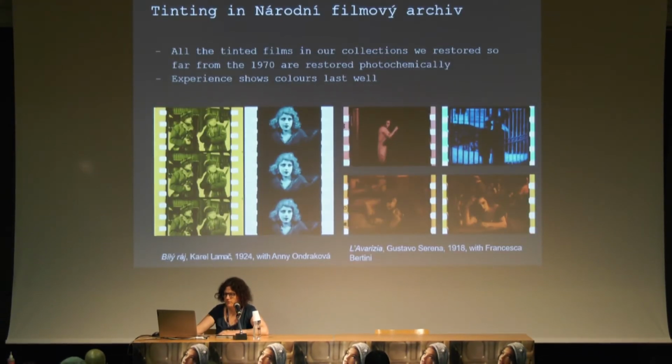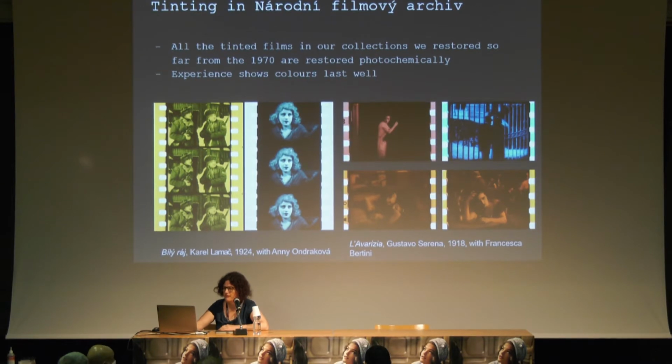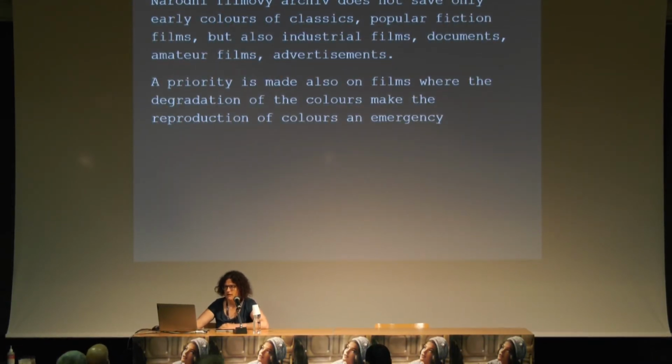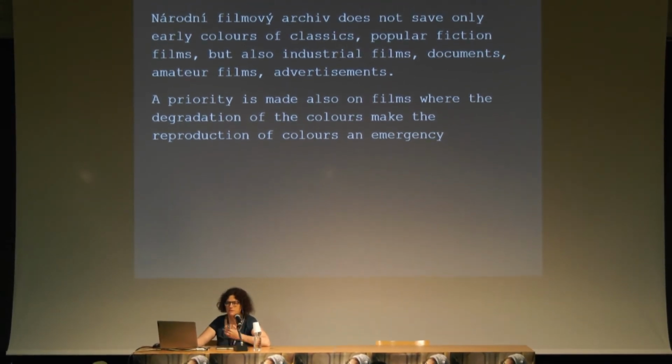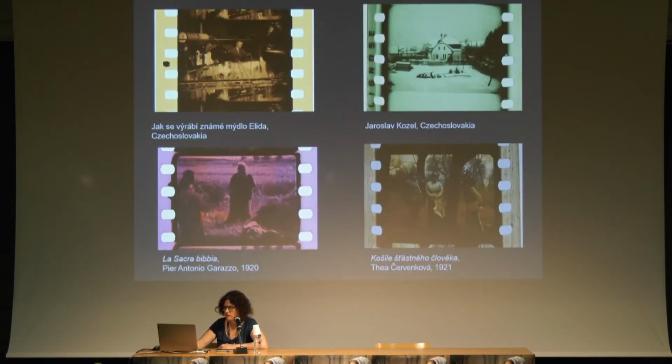These are examples of films you probably saw here two or three years ago, Billy Rai and L'Avarizia. And we don't save only the popular feature films, but we also do it like that for industrial films, documentaries, amateur films, advertisements. And of course, we prioritize the films where the degradation of color is problematic and needs to be dealt with quickly. The reproduction of colors is an emergency. So these are at the top. You have two examples of documentaries, and two big degraded films at the bottom to show you examples of what we had to deal with.